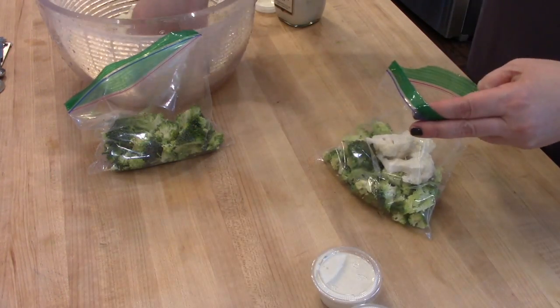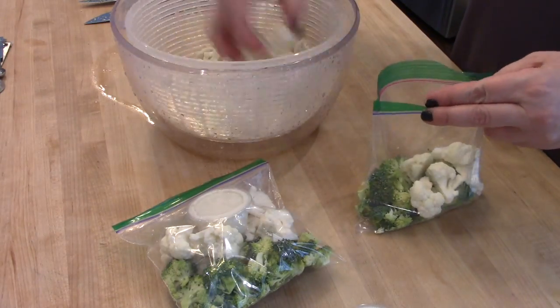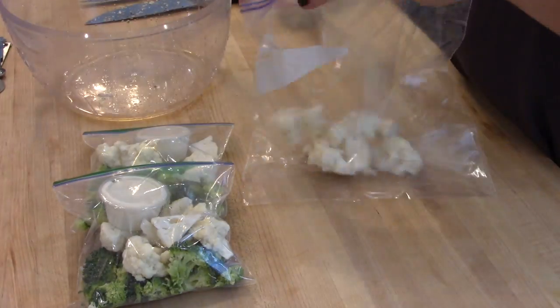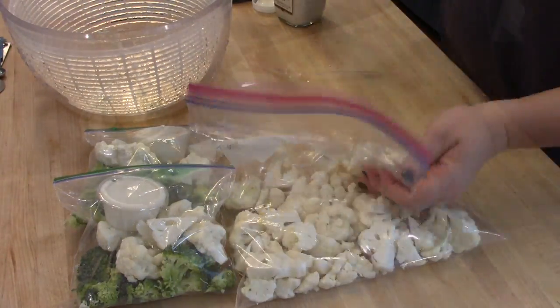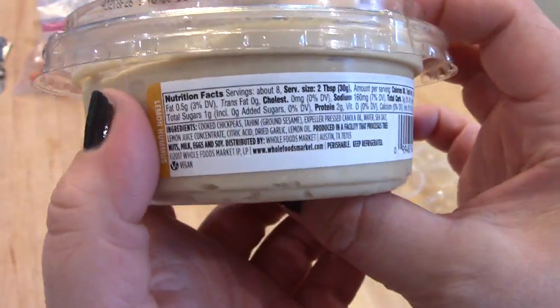So what I went ahead and did is just use some sandwich bags. I put some raw cauliflower and broccoli in there along with some white cheddar dressing. That's really good. And so those veggie packs will be ready for the week for us to take to work.